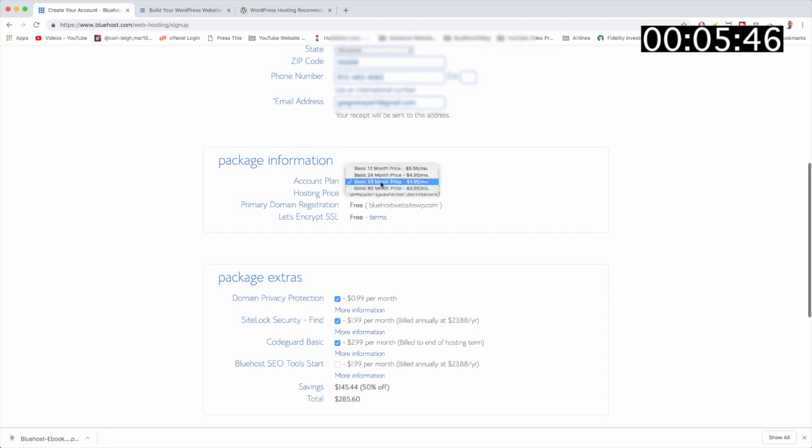As you can see, if you choose a longer term period, like 60 months, 36 months, you get a cheaper per month price, so that's a better value. But whatever you want to spend today, it's up to you. I'm just going to go with the 12-month price.